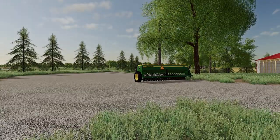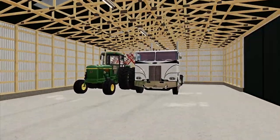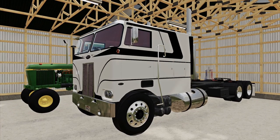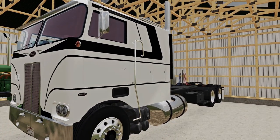So since we got the 8350 and the farm mall out now, we gotta get in the 352 and run down to a neighbor's house and pick up a new trailer. It's a Travis dump trailer. It's pretty new. It's really nice, actually. We did have a trailer for this truck, but the frame kind of was bent, and that wasn't good.